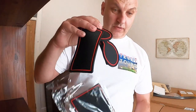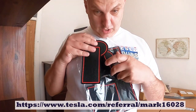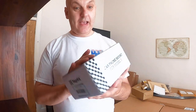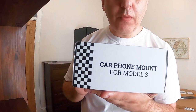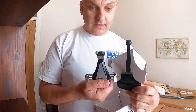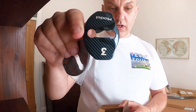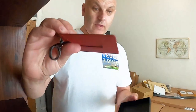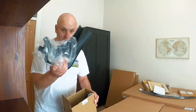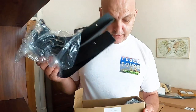I can't really tell you much about it. Self-explanatory. I'm sticking it on the car to make it look nice. Guess what this is? That would be right. It's a car mobile phone holder. And there we go. That is it. Now you know what to do with that. There's one of the door hinges somewhere. Oh my god, there's a wee key fob thing. Mud flaps. Mud flaps are very handy.